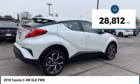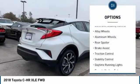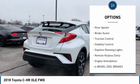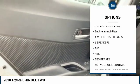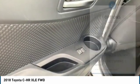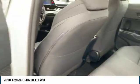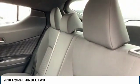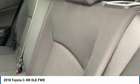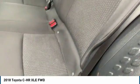Here are some of this vehicle's great options: electronic stability control, alloy wheels, aluminum wheels, rear spoiler, brake assist, traction control, stability control, daytime running lights, remote keyless entry, engine immobilizer. If affordable style and reliability are what you're looking for, this vehicle couldn't be more perfect. Drive it today.